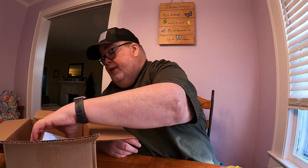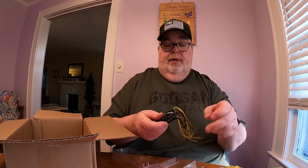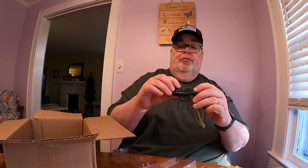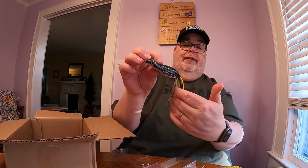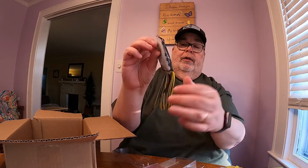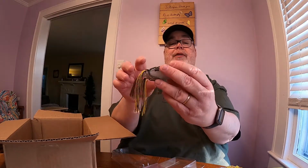The next thing we have is another frog. This is a Zoom hollow belly. It says Bass Love 'em. This is a greenie, so that's a pretty good sized frog there. Let's see if we can get him out of the box pretty easy. There we go. He's coming out. So he's pretty lengthy. I might trim the tail down a little bit, because that's quite a long tail. He's a big frog to begin with.